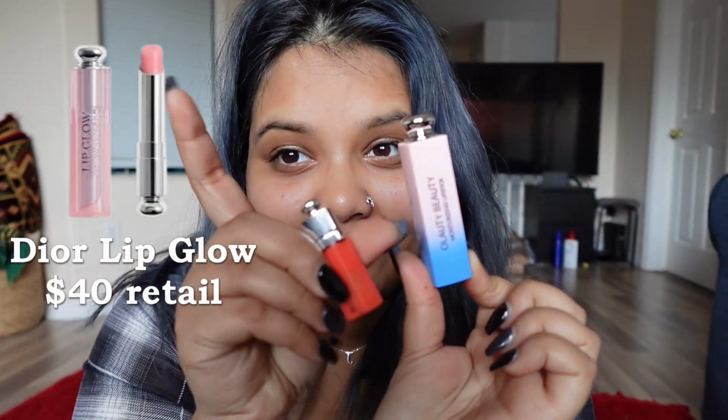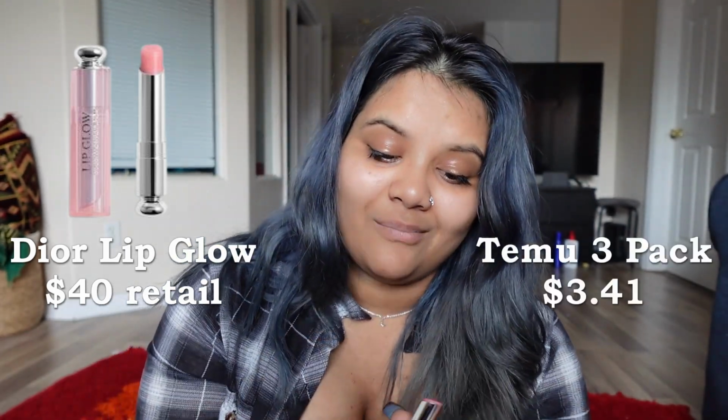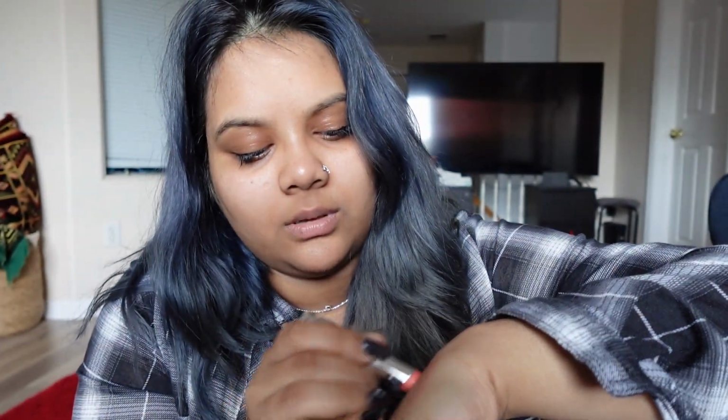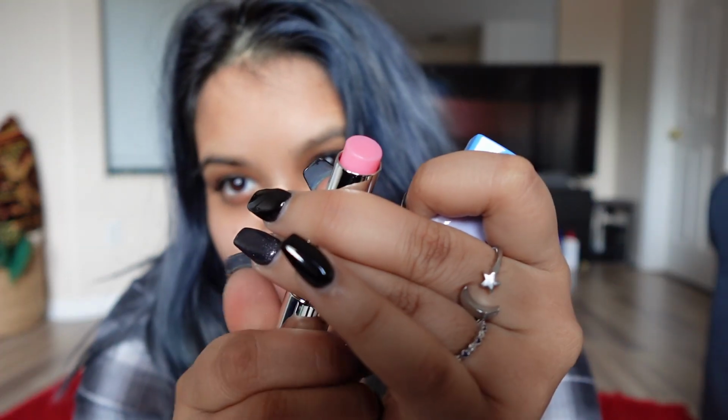Now this is 115. As you see, they have the same kind of classic top, but this is nowhere close to an actual dupe. You don't look at this and be like, that's Dior. At most, you think it's inspired. Now, 115 is this lighter sheer pink, and you will find that most of these are sheer pinks. They're just ever so slightly different. This one is 120, which is a little bit more orange, but if you look at that, they don't have much of a difference. This is 125, which is probably the lightest of them all. And again, not much of a difference.